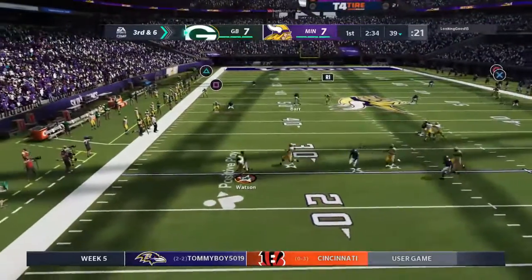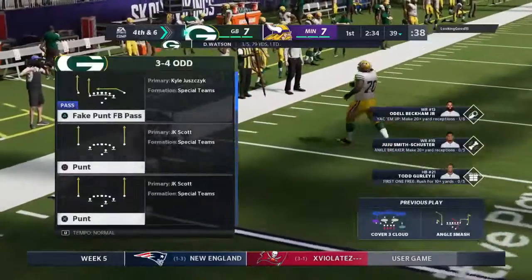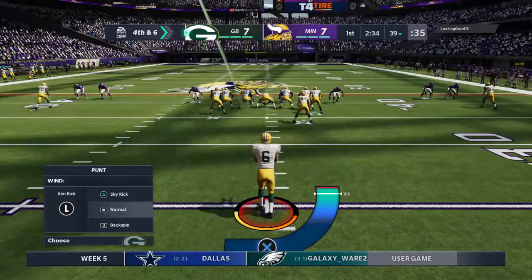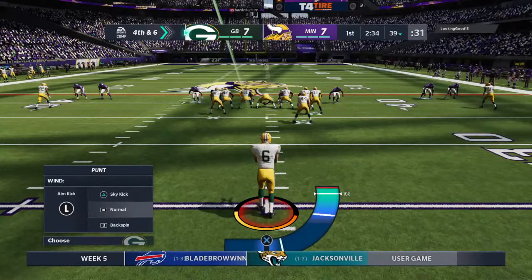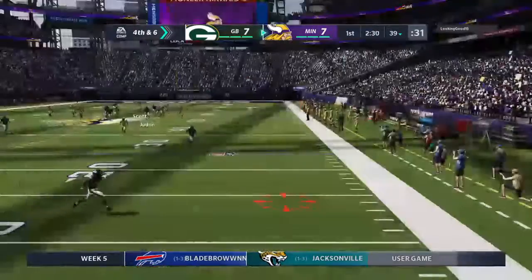Buying time to his left. A hit as he throws there, incomplete. And this is what you want to see from a defense. Give up an opening drive touchdown, that's fine. But how about them going back out there, recommitting themselves to the task at hand, and forcing a 3 and out and giving the ball back to their offense?